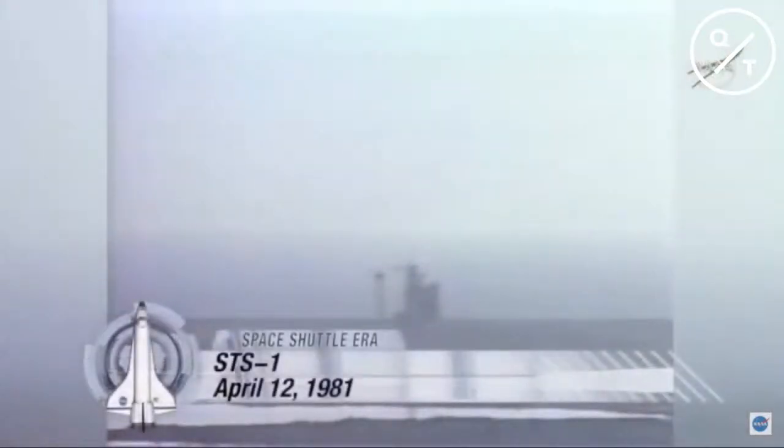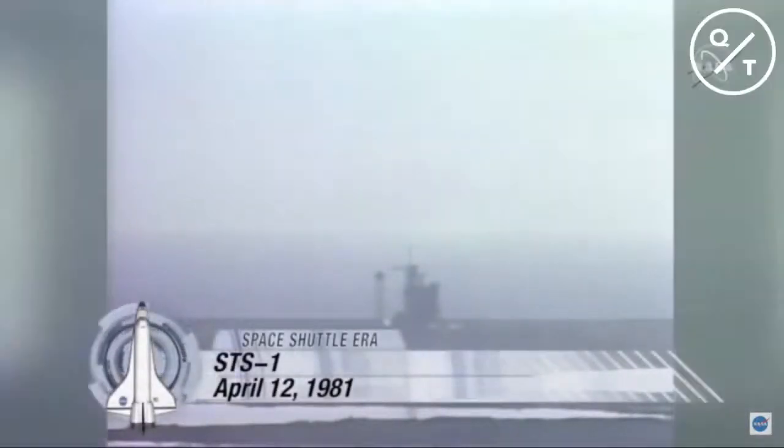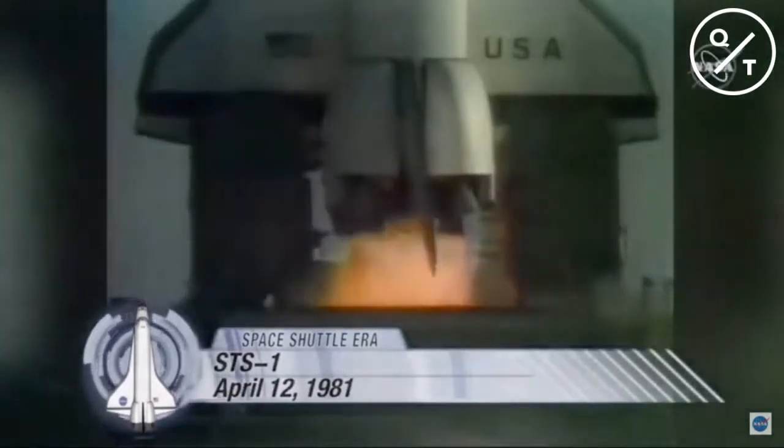The shuttle's main engines made their first flight test on April 12, 1981, along with the rest of the Space Shuttle system. Although the engines had been fired on test stands, no crew flew with them until Commander John Young and pilot Bob Crippen rode them into orbit on STS-1.